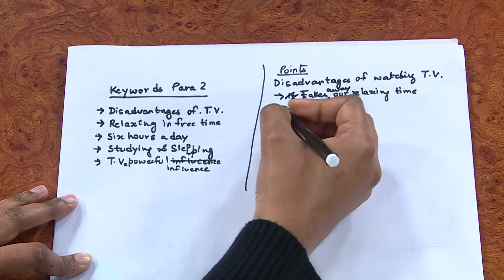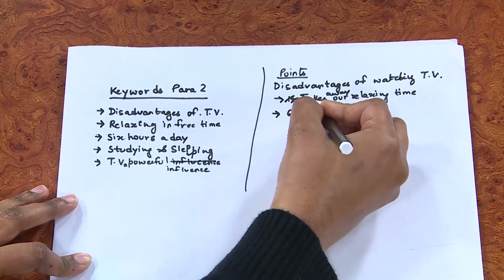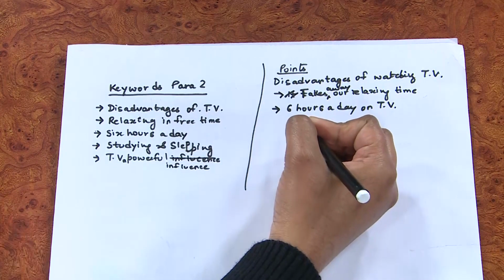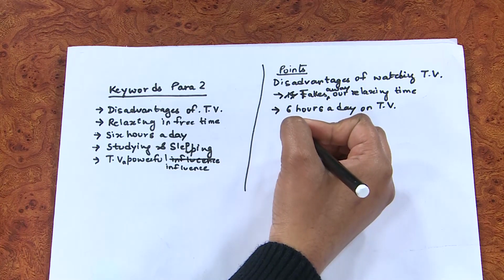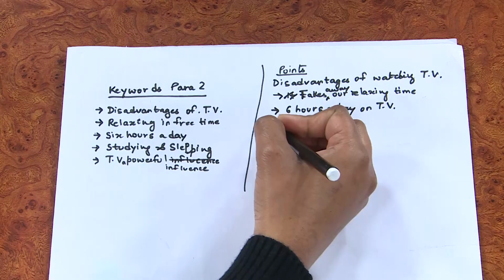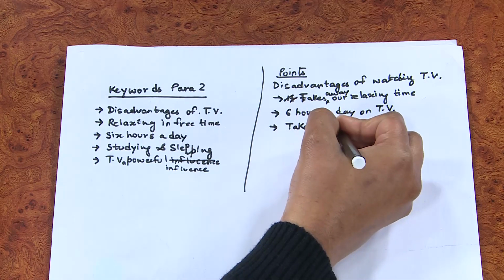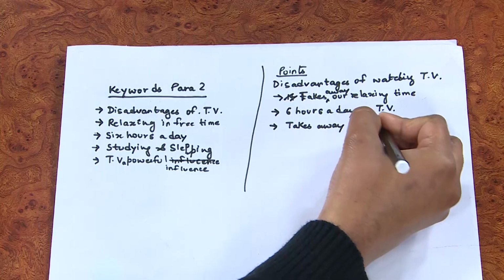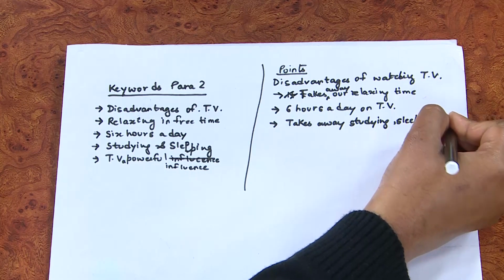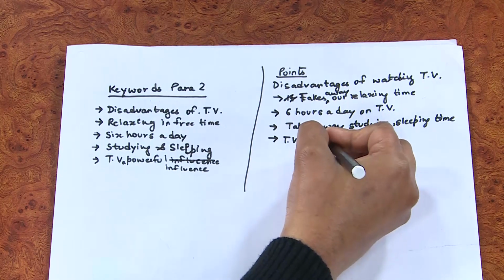I should not be saying anything. The next point will be six hours a day on TV. See, for any point you write, the reader will not be there for your explanation. Someone who reads the notes should be able to come nearer to the main text from which you made the notes. So, we can also say takes away studying time. Not only study. Studying, comma, sleeping time. And then I can say TV a negative influence.